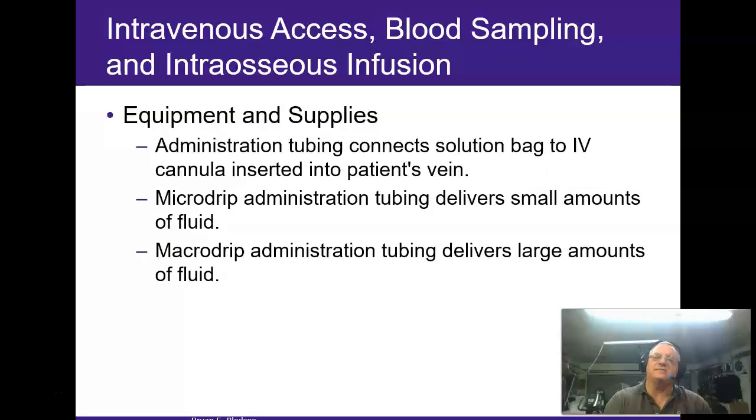A micro drip set is usually 60 drops per milliliter. It's very controlled. It allows us to control things, especially if it's a medication. It's what we usually use so that we can easily control the medication administration. Macro drips allow us to deliver large volumes of fluid. With a micro drip, every drop is really small. It takes 60 of those drops to make 1 milliliter of fluid.